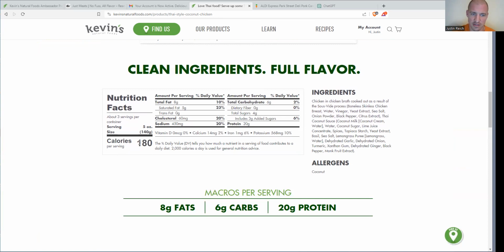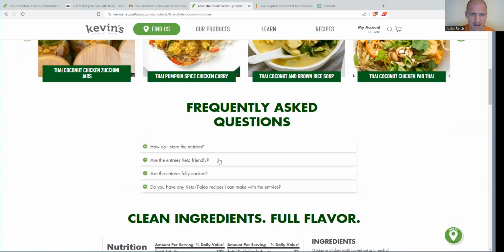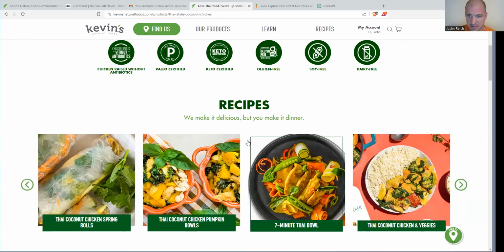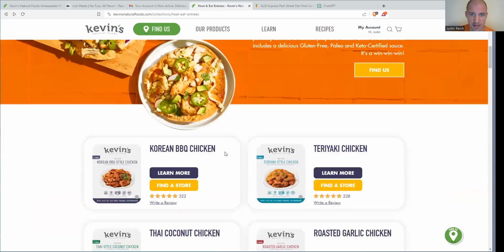But again, it's not going to be as satiating as something that you get 60 grams or three servings out of, right? So keep this in mind. They all say that they're keto friendly, even the ones that are 11 grams of carbohydrates. So just keep that in mind. They got some great options. Again, recipes for even more variety. So really, really cool resources here.